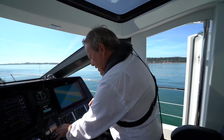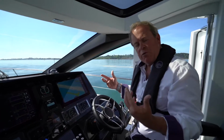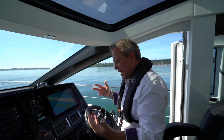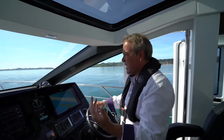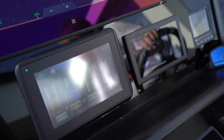If we come along, here we've got a small display that gives you an overview of what's actually happening on the boat. So in terms of fuel tankage, water tankage, what's happening with lighting, and that's repeated here on a second screen, larger and easier probably for the co-pilot to see.